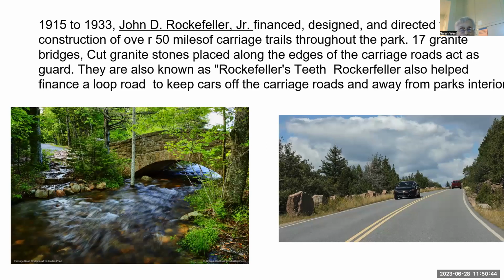Now we've got to talk about John D. Rockefeller Jr. In a 15-year period, maybe 18-year period, he is involved in the construction of over 50 miles of carriage trails and 17 lovely granite bridges. And there are cut stones that are put along the edge of what were once carriage roads and that now can take cars. And they're called Rockefeller's teeth. Let me see if I can, here they are. There's Rockefeller's teeth. And they act as a kind of barrier on the edge.